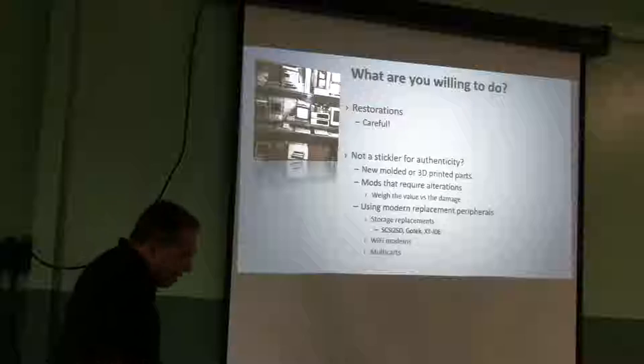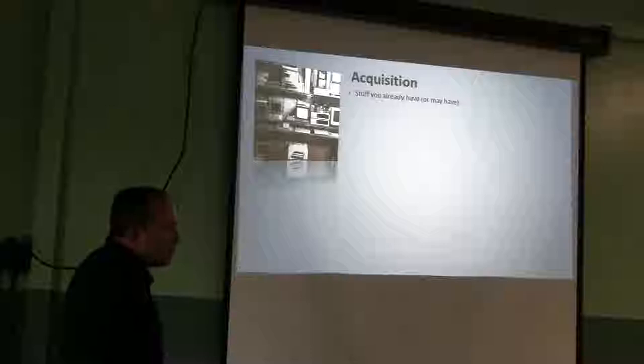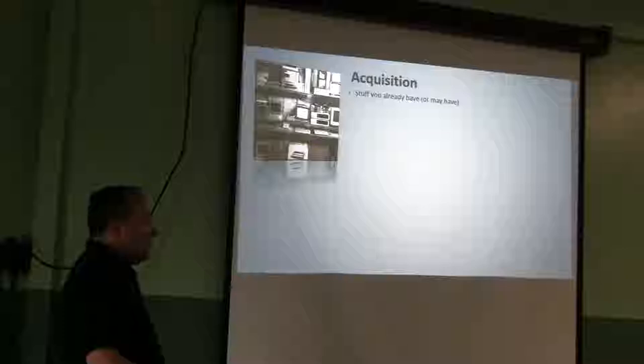Now we get to the acquisition phase. Once you decide what type of collector you want to be, what you want to collect, hopefully you've done that. The first thing I suggest to people is to look at the stuff you already have or might have that you don't know about. Look in the attic, look in the garage. I found an Atari 7800 that I thought was gone for 20 years, and it was in perfect shape, and a Game Boy too.